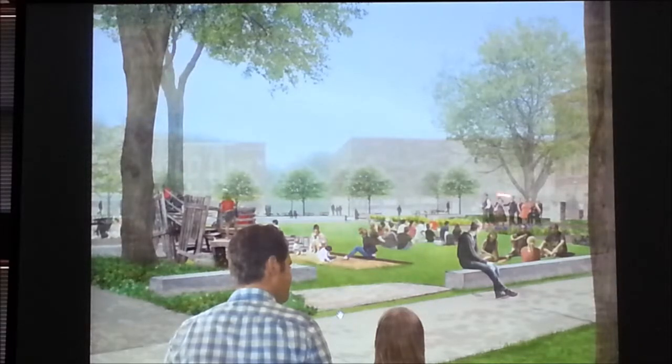Are you still having a hard time with this? Does this make sense to you? I can't visualize it, it's my perspective. Okay. Well, just imagine that the grass becomes another surface and the other surface is the stage. And the stormwater garden goes underneath. I'll do my best. All right.